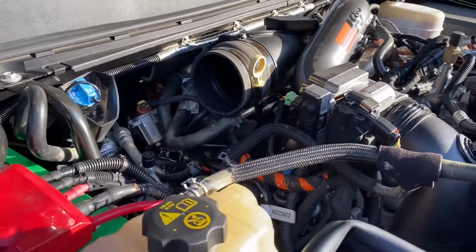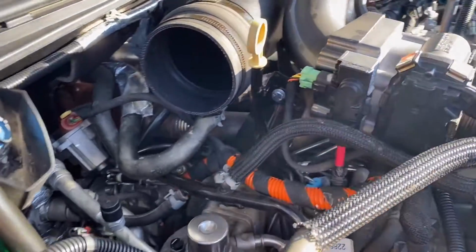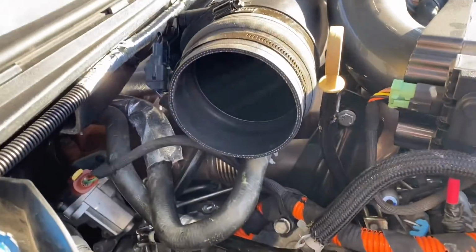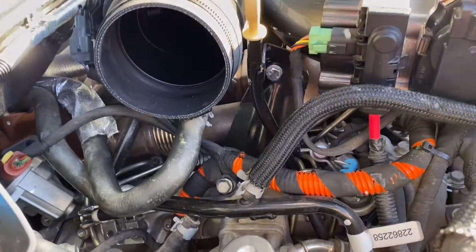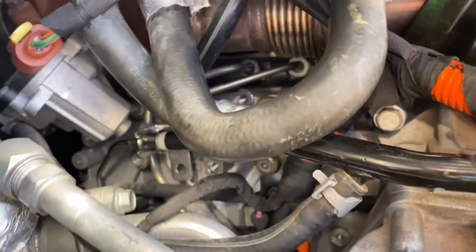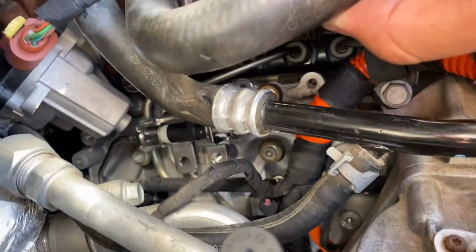Here I just removed my intake. I have a Canon intake, so just remove your pipe, or if you've got the stock intake, just take the top part off, the one piece. You don't have to take the airbox out, just the top portion. And then you can see this harness here. Like I said, I just got mine into place, so it bolts there.